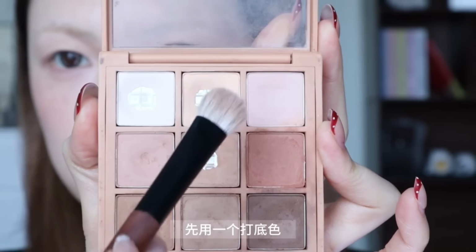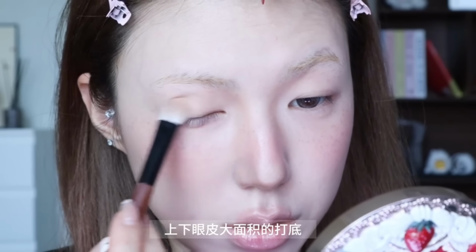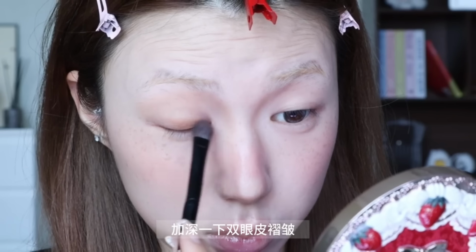tone across her lids. She blends it softly all over the upper lid, but keeps it within the area and avoids going beyond the inner corner contour she placed earlier. Then, she switches to a warm brown shade and applies it along the crease, blending it upwards. She's careful not to bring this shade into the inner corner contour area, keeping that structure clean.